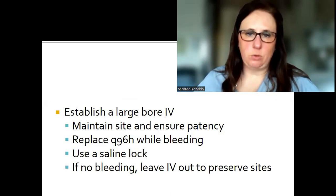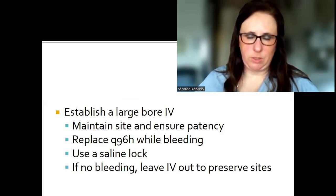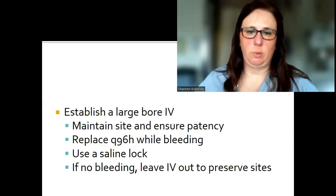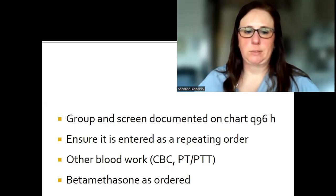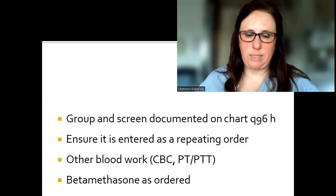Sometimes we leave IVs out on these long-term stay patients. We don't routinely restart the IV every 96 hours just for the sake of restarting it. We could get her all the way to term and then we've used up all her good IV sites. So we can leave the IV out if she hasn't bled in a while, but certainly if she starts to bleed again, we're going to want to restart an IV. Make sure that her blood work, CBC, PTT, fibrinogen, is relatively recent.